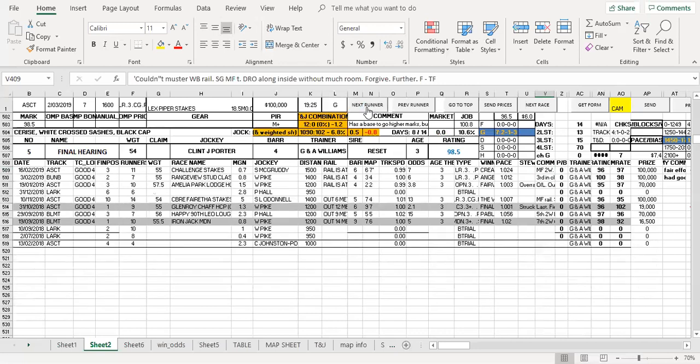Going on to Final Hearing, who is in the market. I'm $7.40. The current price is about the same in the real market. Now he is a hard one to mark. What did I say here? I said has a base to go higher marks, but it's just been one pace and fair last couple. And he did his 98 on the debut. When you do that in a maiden, I'm thinking to myself, you might have 103 in you in your next level. He hasn't done it yet.